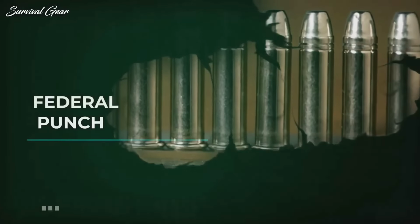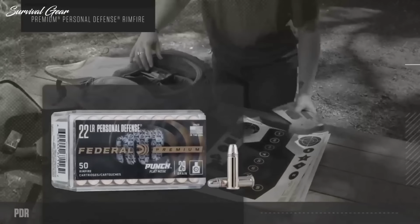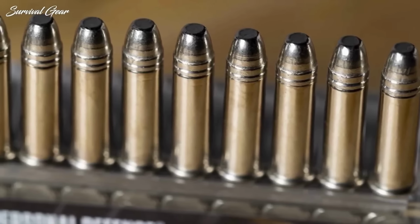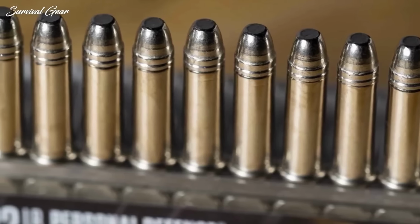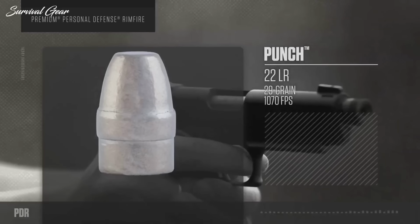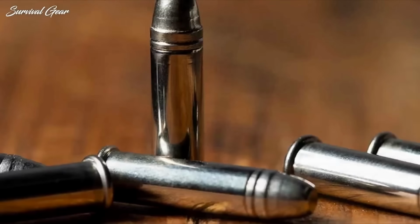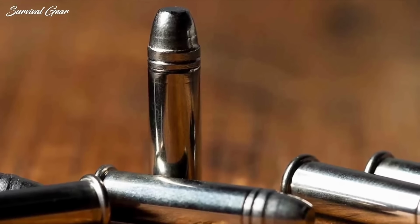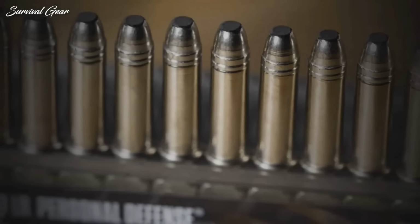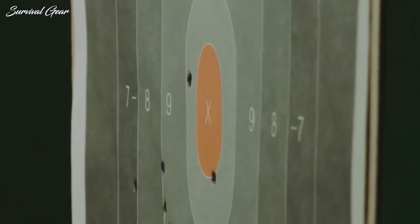Federal Punch. The Federal Punch boasts enhanced velocity and weight retention by utilizing a 29-grain, nickel-plated flat-point bullet. The cartridge got a brand new design with a flat nose and heavy nickel-plated jacket around a lead core. This makes the bullet travel fast, minimizes expansion, and retains its weight for direct penetration, which is crucial for the round to perform as a self-defense bullet. Federal is not trying to replace a 9mm, but give those who carry a 22LR an option that will penetrate as much as possible despite the small caliber.